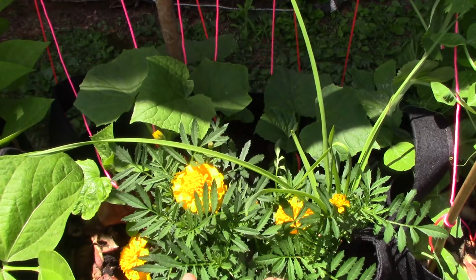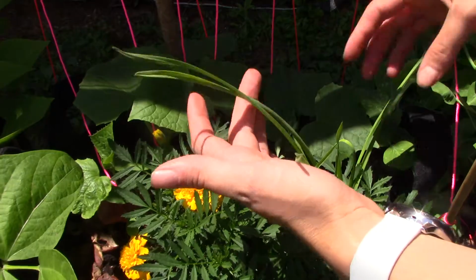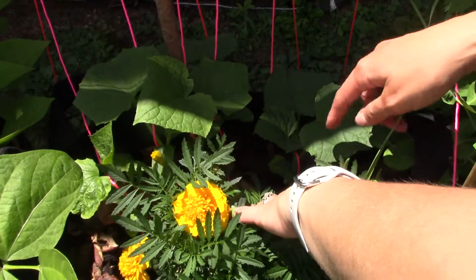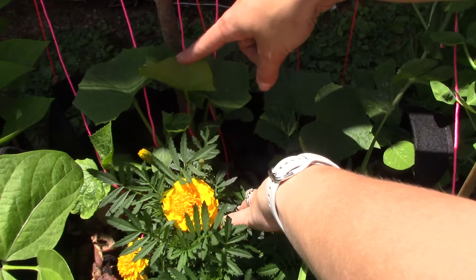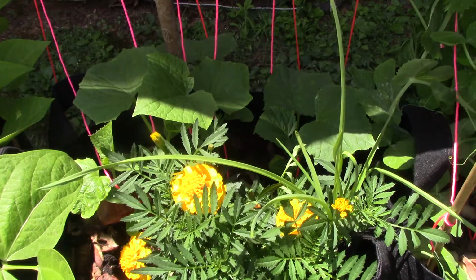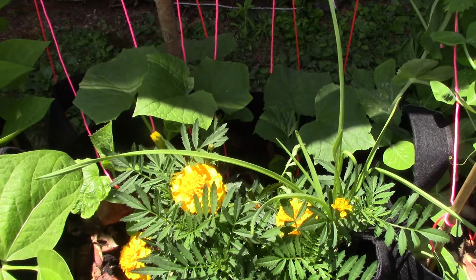Hidden behind my massive marigold plant and garlic, I have my Tokiwa cucumbers. Again, I did the same thing as the Japanese long to help train them to go up the trellis.